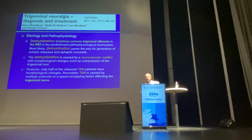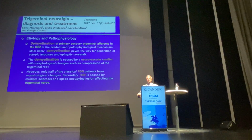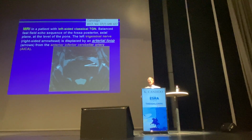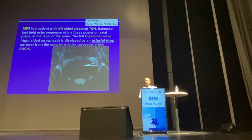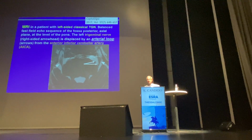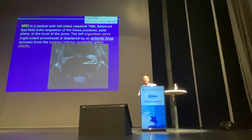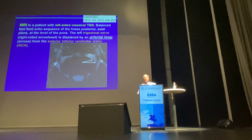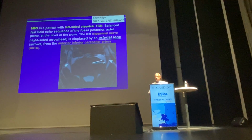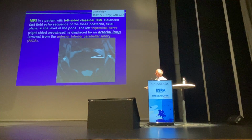Secondary trigeminal neuralgia, of course, is due to things like MS, which is very commonly associated with trigeminal neuralgia, space-occupying lesions, tumors, and sometimes trauma. And individuals who've undergone otherwise uneventful procedures, microvascular decompression, many times scarring results in a residual condition of trigeminal neuralgia. This is an MRI from a patient with left-sided classical trigeminal neuralgia. You can see that there's an arterial loop from the anterior inferior cerebellar artery here.